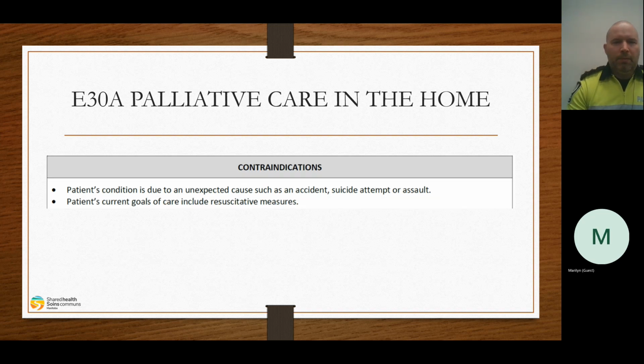Another reason we don't use this care map is if the patient's current goals of care include resuscitative measures. If they do not have a DNR in place, we're not going to access this care map, because this care map allows us to give medications for different reasons, for different things than we would normally do as per all of our other medication profiles. An example would be giving midazolam for massive hemorrhage, which we'll talk about later. We would never do that for a regular trauma patient. So if they don't have a DNR, we have to treat them with our regular care maps.